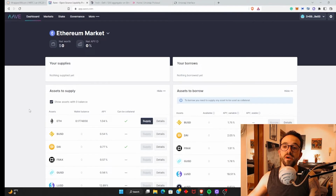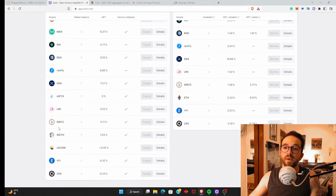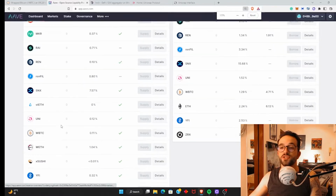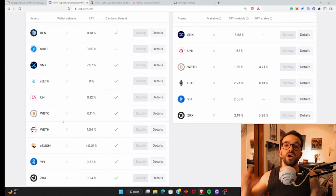For example, I can come to Aave, and let's search here. Where is Bitcoin? You have here wrapped Bitcoin, right? So to get a loan on Aave by providing Bitcoin as a collateral, you cannot really use Bitcoin. You need to wrap Bitcoin into an ERC20 token because all these DeFi protocols work with a certain standard. They need to work with ERC20 tokens, which is a token standard. So all these different cryptocurrencies that you see here are ERC20 tokens to standardize everything.